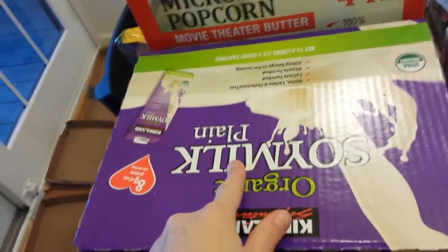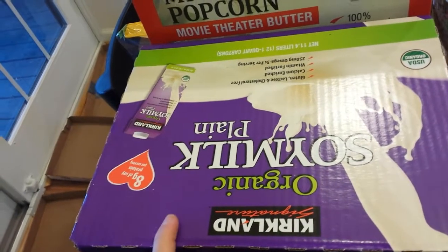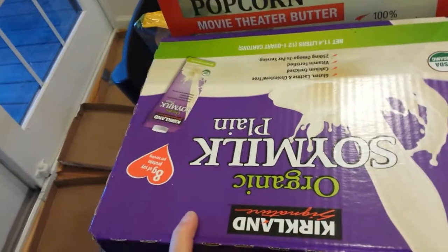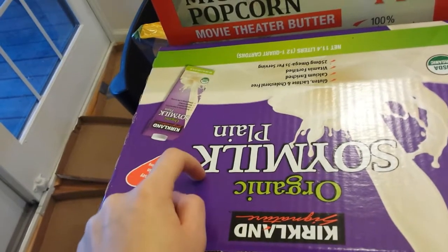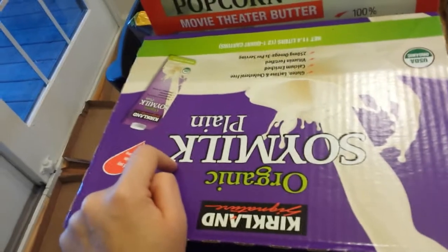Okay, starting right here, oh, it's upside down. We have soy milk. We've been drinking rice milk from Kirkland brand, Costco brand, for a long time. But I decided to get some soy milk this time because I like to make soy yogurt, and I've heard that this soy milk actually works for the soy yogurt, so I was going to give it a shot.